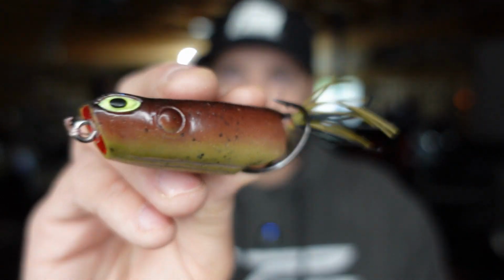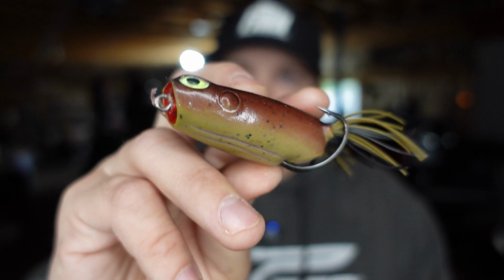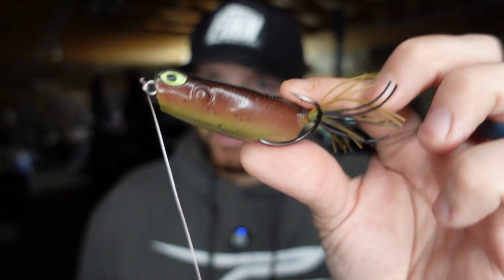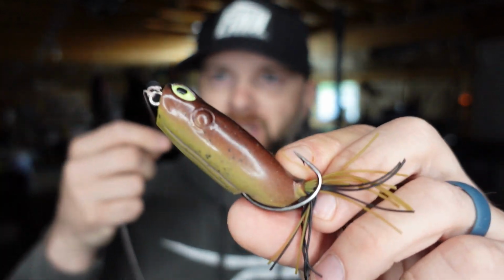And then an alternative to that popper, and this is something I'll throw around grass or matted vegetation areas, is going to be a popping frog. Now, this is going to be really effective because you still have the cupped mouth to this bait, but you have a more weedless presentation. So if those fish are around grass or heavier cover, I'll go with the popping frog. A couple good options are the Spro Bronzeye popping frog. This, I believe, is like an old Fitzgerald frog. And the one that Berkley makes now is actually really good as well.